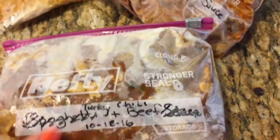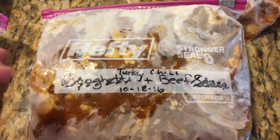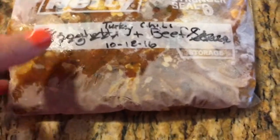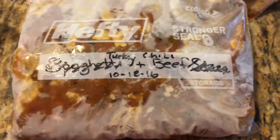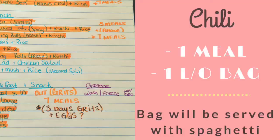So I know it's not a lot of meat, but with the chili spaghetti, putting it over top of the spaghetti, kind of tossing it in there, a pound of spaghetti, I think this would be more than enough. Or we could just do it for lunch for the kids, and if I made it and thought, oh, it's not really enough, I'll go ahead and put it in the refrigerator and do it for the next day. So that's one meal with one leftover bag, and we'll use that for chili spaghetti.